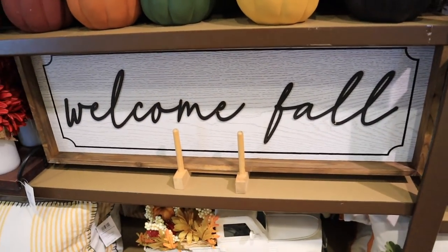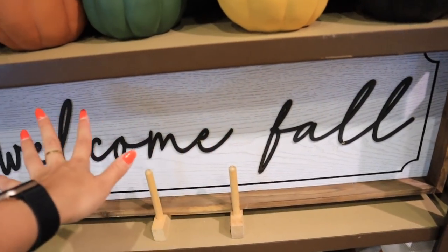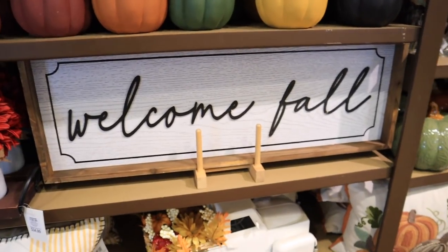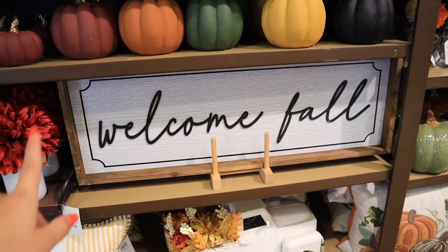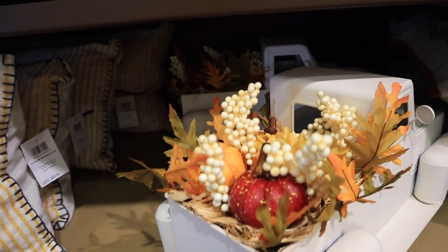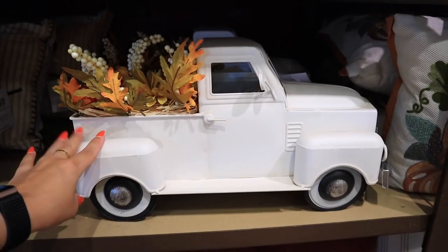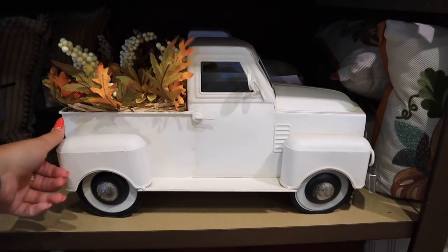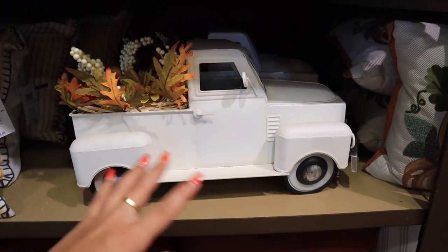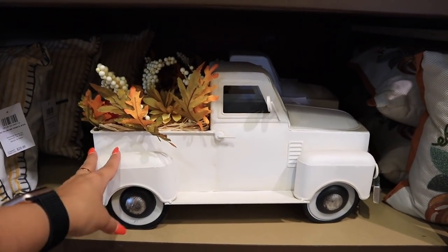Next to that, they have this hello fall sign, or welcome fall. Can I even read? Just a very simple sign. They have it super wedged in here, but I'm guessing it's probably $34.99. They have this white truck that has a bunch of fall florals in it and pumpkins. This is $54.99, but you could also get a big truck like this and then change out whatever is in the back, or you could buy one for every single season, whatever you prefer.